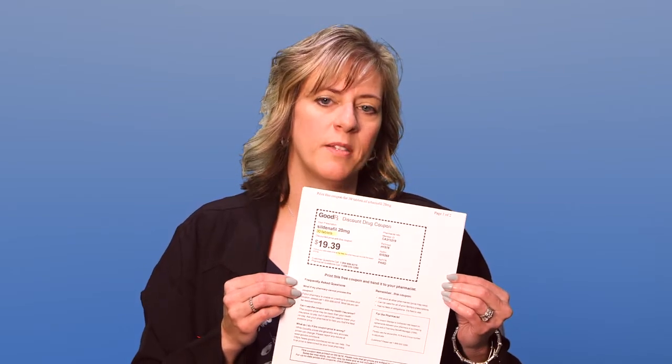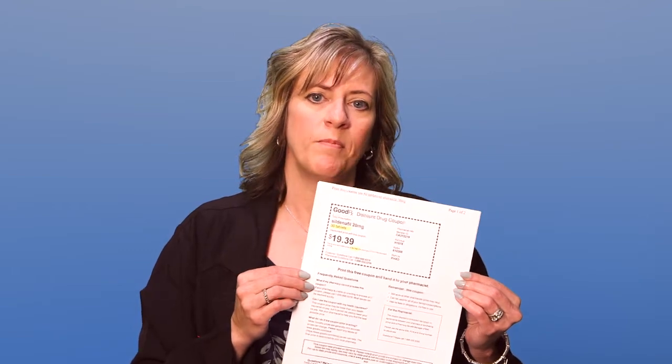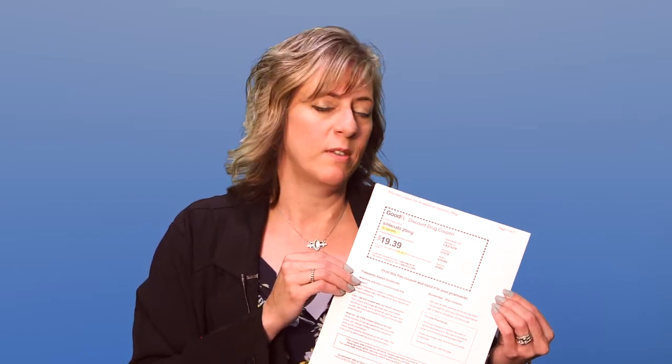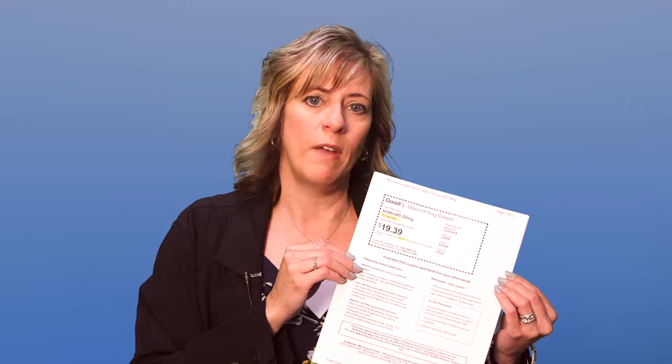GoodRx is a wonderful resource for you, available online. If I'm here, I can print out the coupon for you, but the coupons are very easy to find. You type in your medication and how many tablets you want, and it will print out a coupon for you to take to the pharmacy. Many pharmacies are listed, and so your home pharmacy may not be the least expensive of the group. So you can look through and print the coupon that is cheapest. The same medication is available at all pharmacies, but the cost to you may be different.